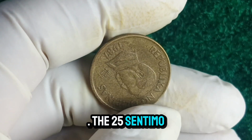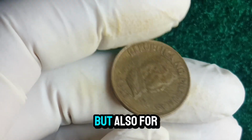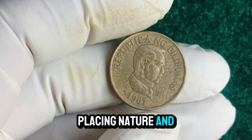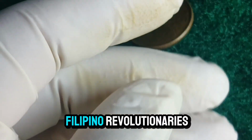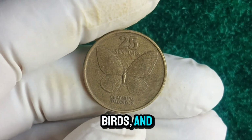The 25 Sentimo 1987 coin was appreciated not just for its function, but also for its aesthetic value and educational role. By placing nature and national heroes side by side, the coin series was a unique blend of history, Juan Luna, and Filipino revolutionaries. Nature, native species like butterflies, birds, and plants.